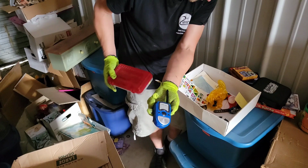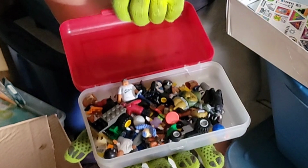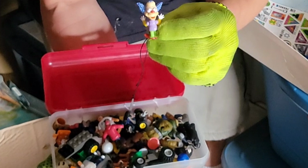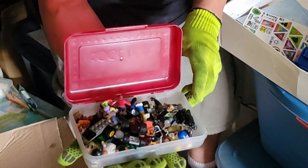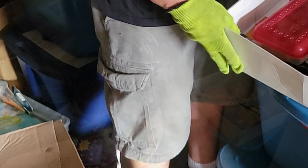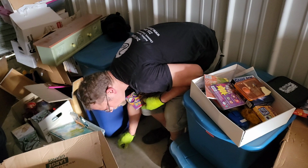Ah, look at the little Mario. Parachute Mario. And, oh, look at the little figures. Oh, we got Krusty the Clown. That's too cool. These are Simpsons figures in here. And there's Marge in here. We got Homer. Grandpa, I see in there. Oh, that's too cool. Pokemon battling coin game. There's the coins down here. Wow, that's some cool stuff.